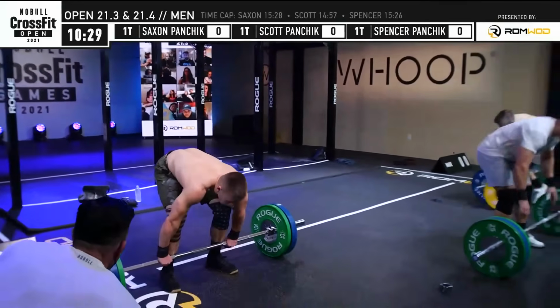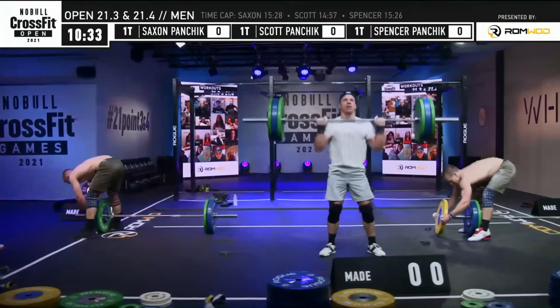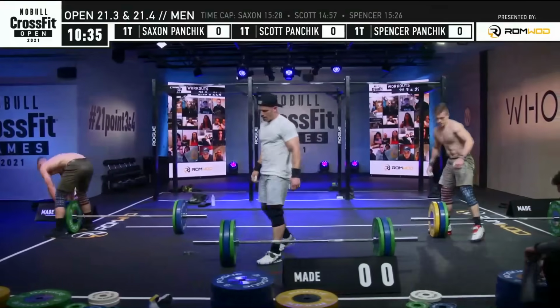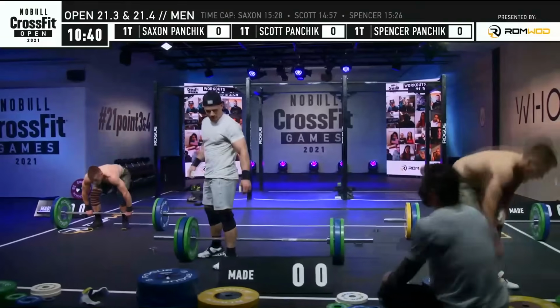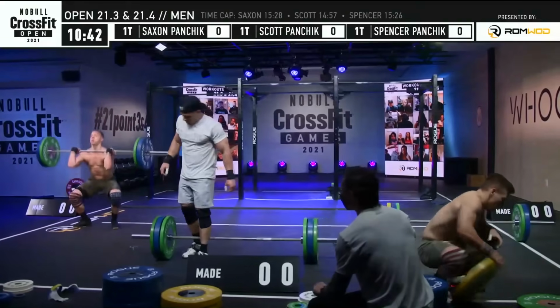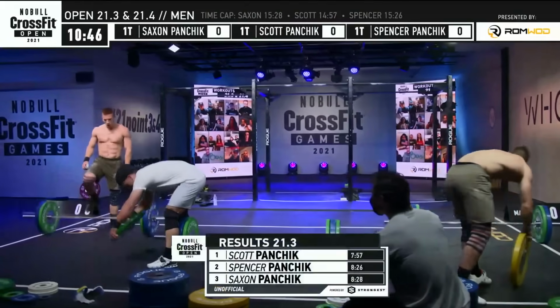So right now, what you guys are looking at is these athletes are just basically warming up. They're just doing 1 or 2 reps on each movement. Well, basically 1 rep just to get themselves primed, and it looks like they're going to go for either 1 or 2 lifts total. Saxon and Scott taking some warm-up work, I should say.